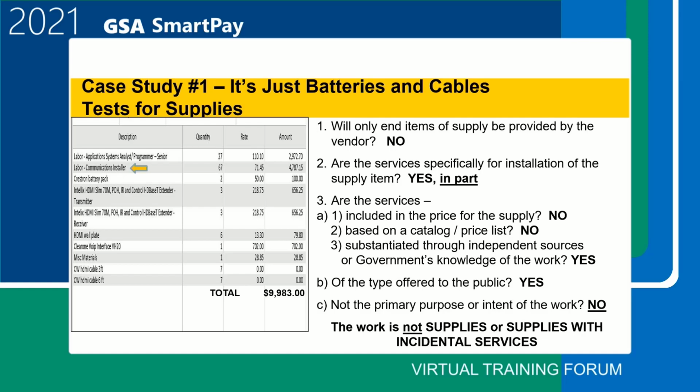In addition, we must also determine if the services are the type offered to the public in general. The answer is yes. And are the services the primary purpose or intent of the work? No. The requester indicated that the work is meant to provide a solution to ongoing issues with multi-channel signal relays. The labor application systems analyst programmer is not involved in installation, and their role is to analyze the output of the installed supplies and optimize the existing system to maximize the multi-channel signal relays. So that's not primarily the installation of the supply.